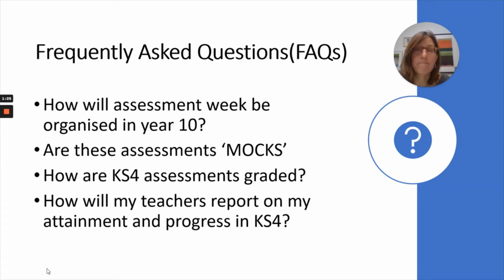So the questions I'm going to go through in this short presentation are: how will your assessment week be organised in Year 10? Lots of you said, are these assessments mocks? How assessments are graded at Key Stage 4? And how your teachers will report on your attainment and progress in Key Stage 4.